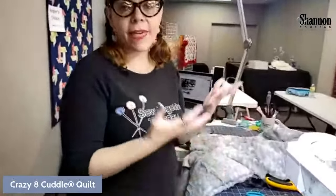Batting will add weight to it, and that may be exactly what you want as a heavier blanket. If you are living someplace that's nice and cold, that heaviness is super nice. If you are somewhere where you just want the softness of the Cuddle and not the weight of the Cuddle, having it so it's only Cuddle is better. So it's kind of just a personal choice.